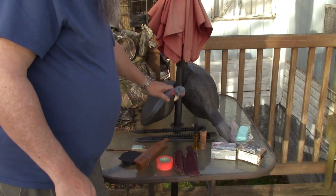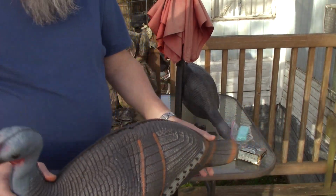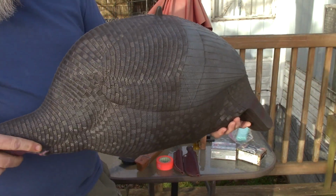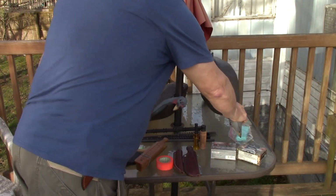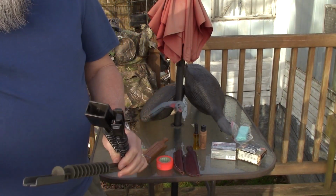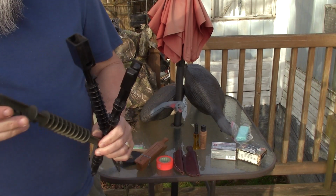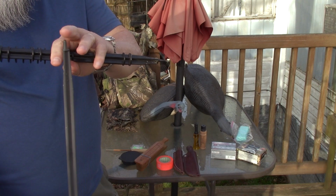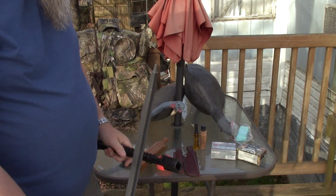Then I have my decoys. This is a foam decoy. And then this is a hard plastic one that I've had for years. And of course they use these stakes you put in the ground, and then you put the decoy over top of this. The decoys have a hole in the top, and they set on top of this.